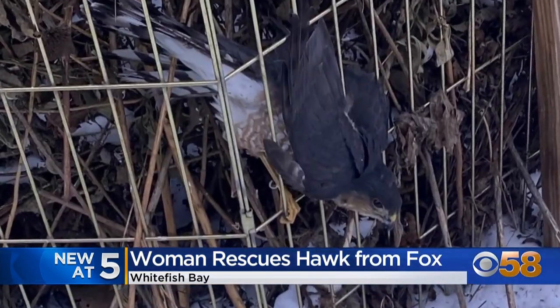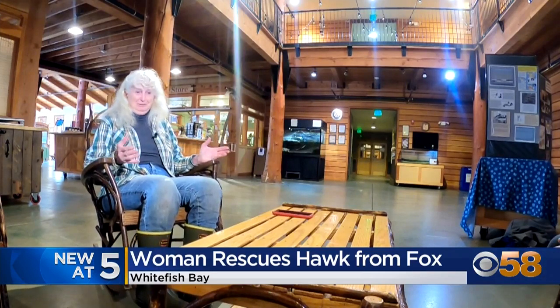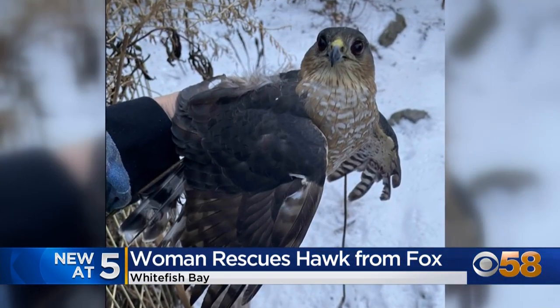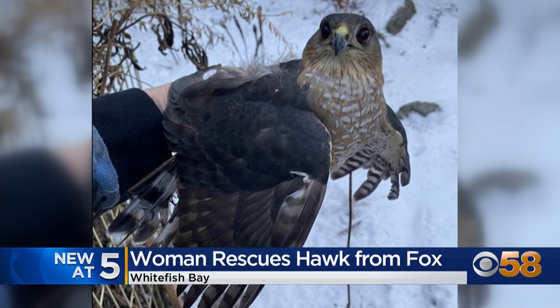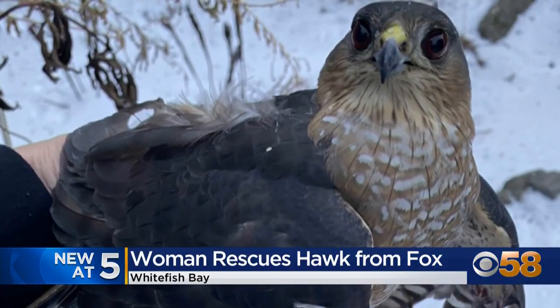Huff says when she started to help the bird, he was panicking. Like, oh, all I wanted was breakfast, and I end up with foxes and people. But luckily, with how small the hawk was and with her proximity to wildlife preservationists, she knew what to do. I had to carefully put my hand around, push in one wing, then push in the other wing without getting bit by the sharp end. Luckily, his feathers were just a little ruffled. So I tossed him up, and he flew away over my neighbors and probably said, it'll be a cold day in hell when I come back to this yard.